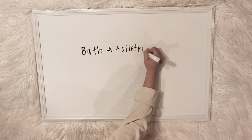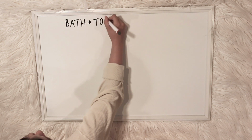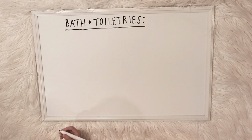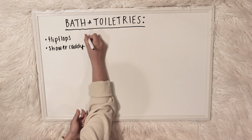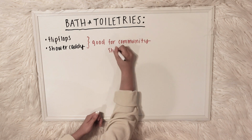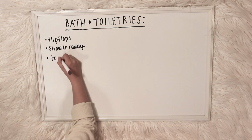Next, we're moving on to bath and toiletries. This is a long list, so get ready. So if you're in a communal shower, you'll want flip-flops and a shower caddy. I didn't have these, but they're good for if you have a community-style bathroom in a dorm. And if you're in an apartment, you don't have to worry about this at all.